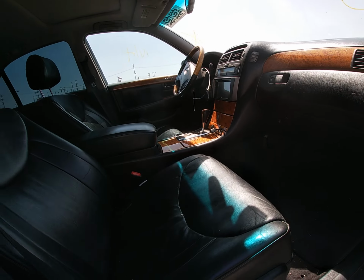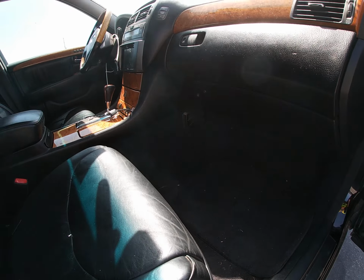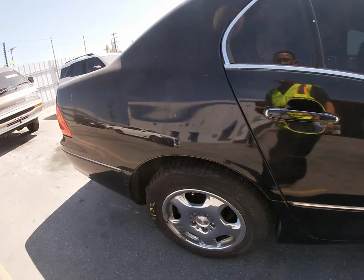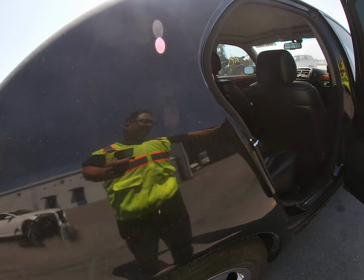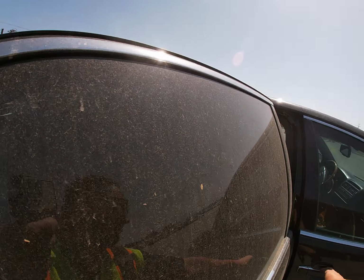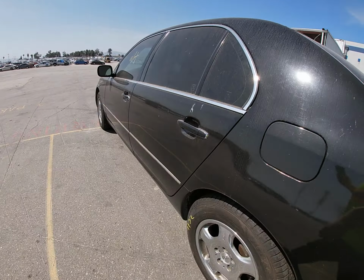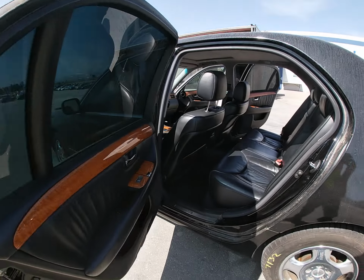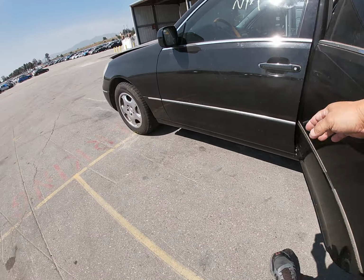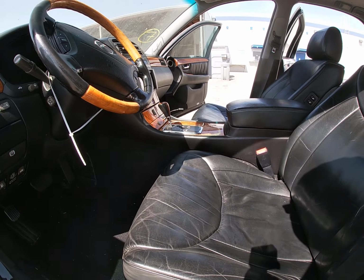Oof, oh my god, it smells awful in here. Damn, I'm gonna have to air this out, guys. Wow, I wish you guys could smell it. I gotta open these doors. Oh my god, I just smell bad cars, but jeez. Oh my god, this is bad. Oh my god, this thing's horrible.